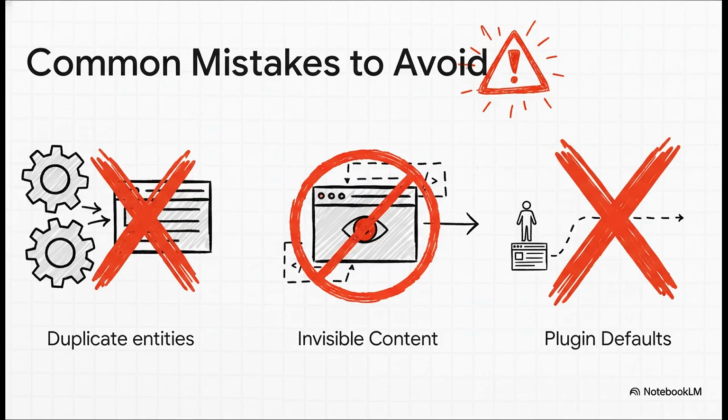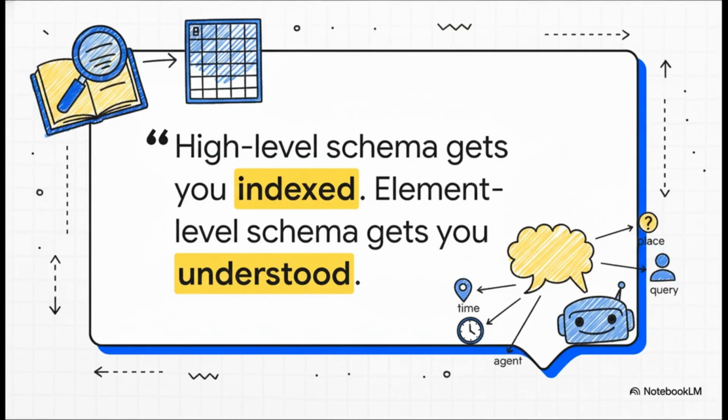We see them all the time. The biggest ones are having duplicate entities, like when two plugins are both trying to add organization schema, or using schema for content that isn't even visible on the page. And of course, the big mistake we started with, relying 100% on your plugin and never going any deeper. So if you remember one thing from all of this, let it be this.